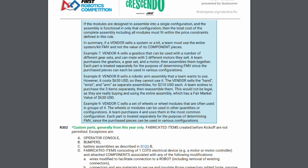Example 9. Vendor C sells a set of wheels or wheel modules that are often used in groups of 4. The wheels or modules can be used in other quantities or configurations. A team purchases 4 and uses them in the most common configuration. Each part is treated separately for the purposes of determining FMV, since the purchased pieces can be used in various configurations.